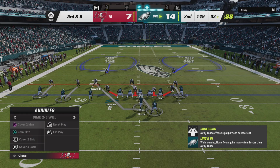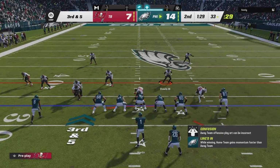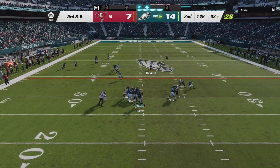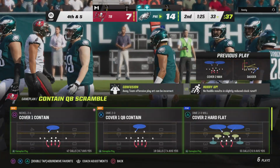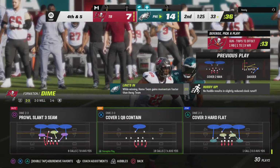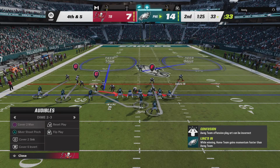They come up now 3rd and 5 following the incomplete pass. From the gun, it's Hurts. And that is incomplete. That could be the stop this defense needed to get them back on track. They've been pretty well dissected by the offense here in the first half. After that possession, okay, now they know that they can compete with this offense.